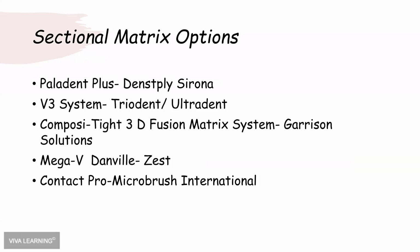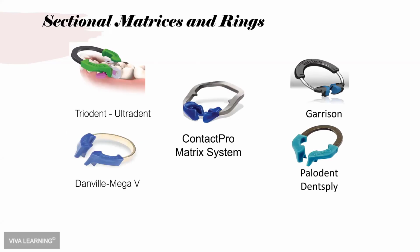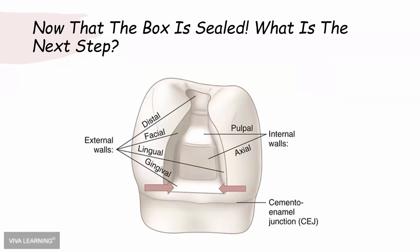Just do it, as Nike says. Use one, whatever you're comfortable with. They're all designed the same way. They all have a ring. And in the old days, we were concerned about these rings. We were concerned that we would put them on the tooth and they would pop off. Well, now, pretty much all these rings are designed in such a way with a V at the bottom, as you see here, and that V will sit on a wedge. So when you wedge that band into place, you'll have a perfect seal of the gingival box.